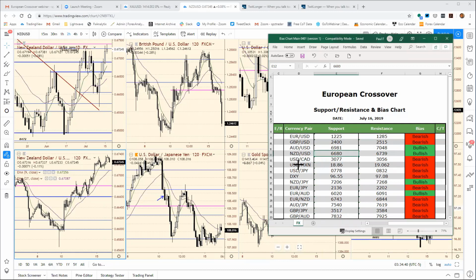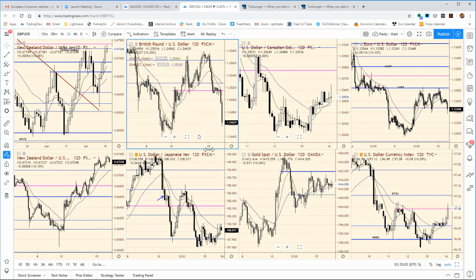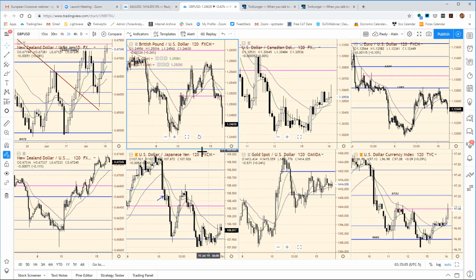Let's now go and move into the dollar CAD. And here's the cable. Still, we've got some support right in here, this 24.52. We were looking at those 24, but on a very short-term basis, 24.52. And the low so far has been 24.56. I mean, we are stretched here, but of course, like I said, the concerns also with Brexit, with Boris Johnson potentially more likely should they become the next PM. Let's go on and move into the dollar CAD.